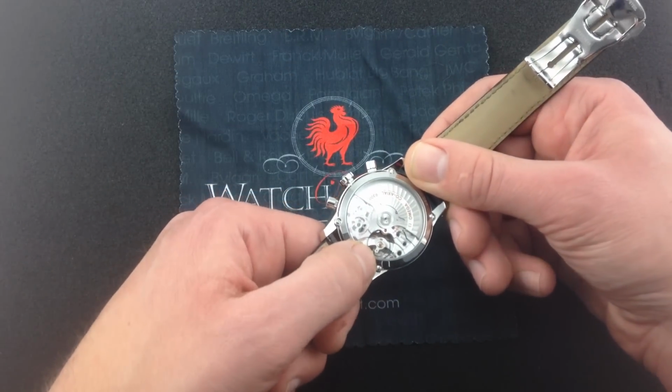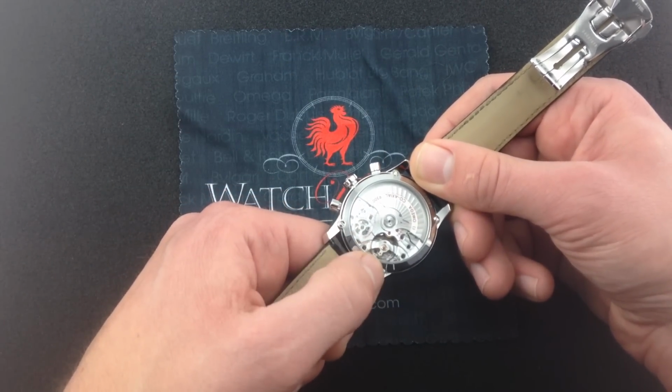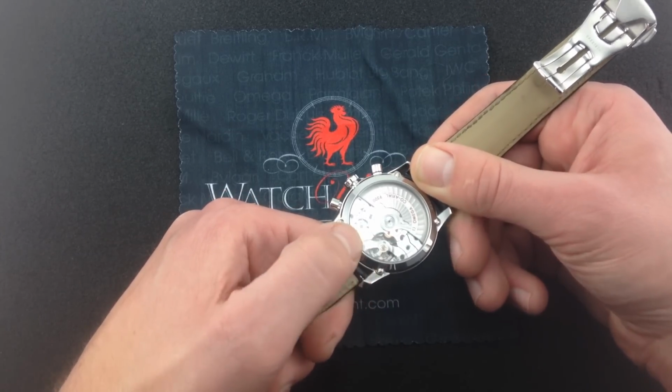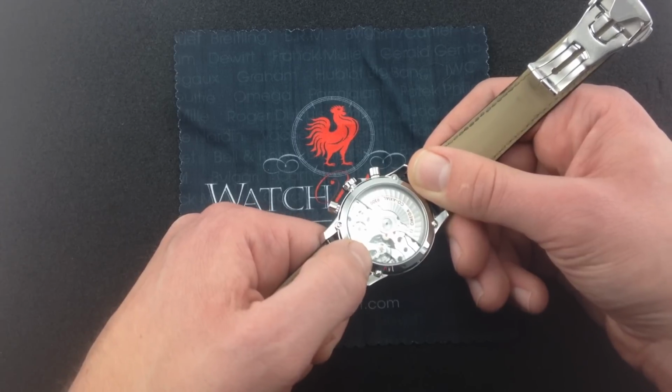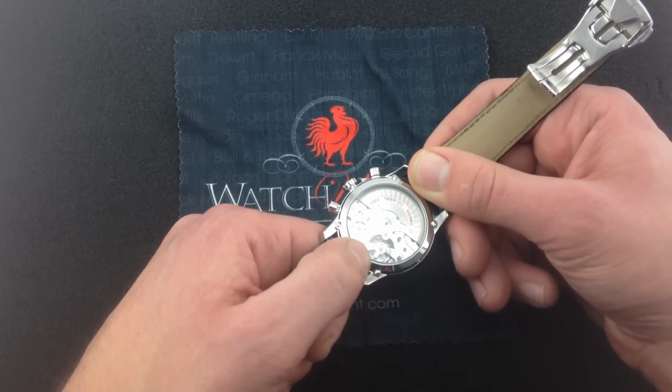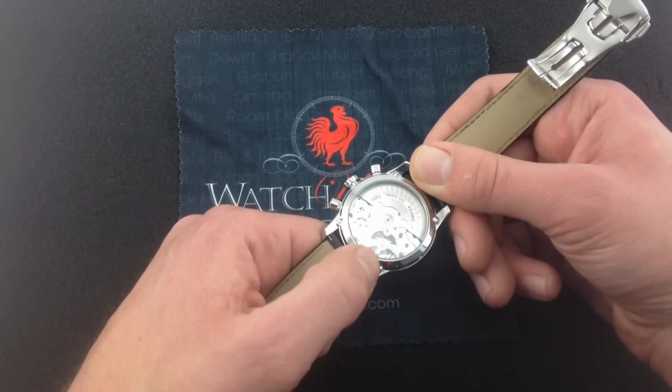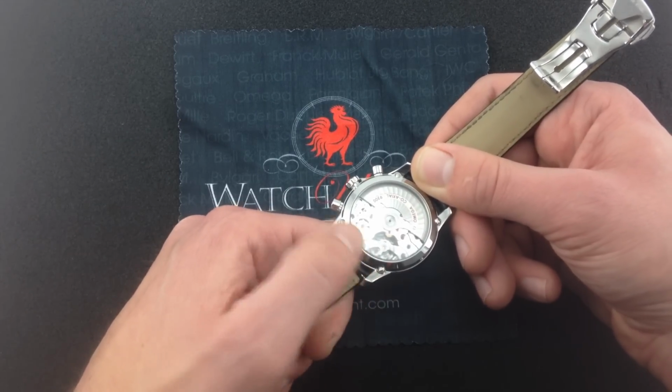You're getting Omega's proprietary SI14 escapement, hairspring, and balance. Now, this technology was developed in-house by Swatch Group, and it means that this watch is not just anti-magnetic like, say, a Rolex Milgauss. It is amagnetic. You're good to go. If you work at CERN, if you're around MRIs on a regular basis, whatever you've got, this watch is good for it.